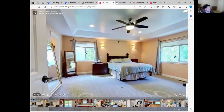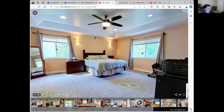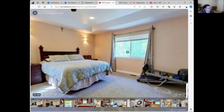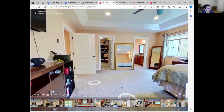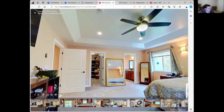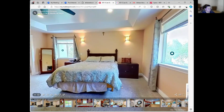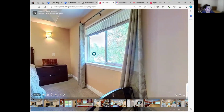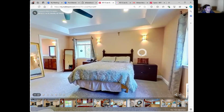Coming into the primary bedroom, you also see a step ceiling again and the ceiling fan. Canned lighting, and then the lighting on the wall, that's called sconce lighting. Nice size windows. You've got natural daylight pouring into this room again. So if you didn't want all the lighting on, you wanted natural daylight, you can do that. The wall right to our right looks right out over the whole backyard and fireplace area. It's really pretty.